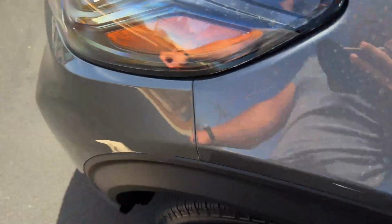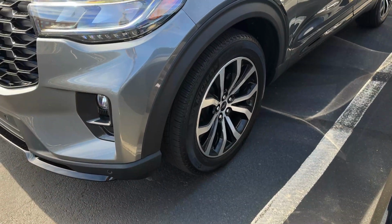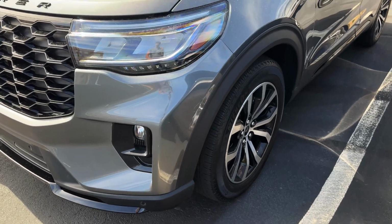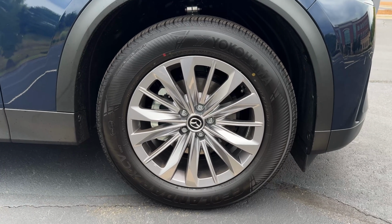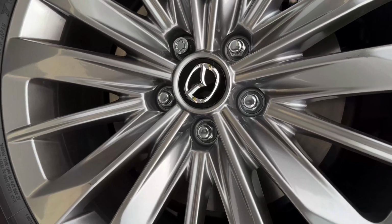Now, regarding wheels, there is a difference. So with the ST line, it's going to be riding on 20-inch wheels at a bare minimum. You can get the base active, which can ride on 18-inch wheels. But on the Mazda, the smallest wheels that you're going to be getting are these 19-inch wheels. Then you just have to jump up to the 21s with the Mazda. All right, so that's a quick look at the exterior.